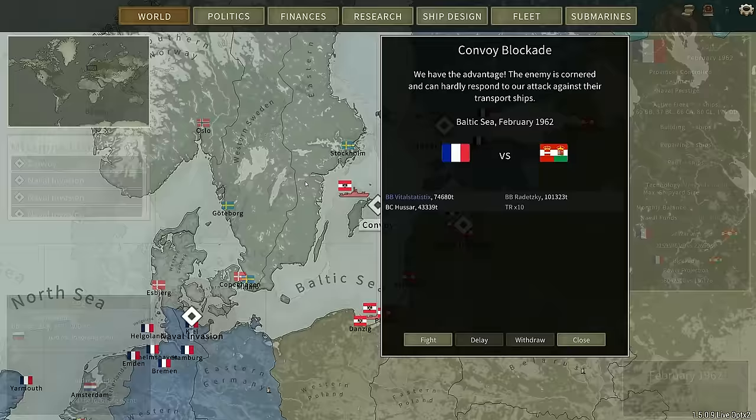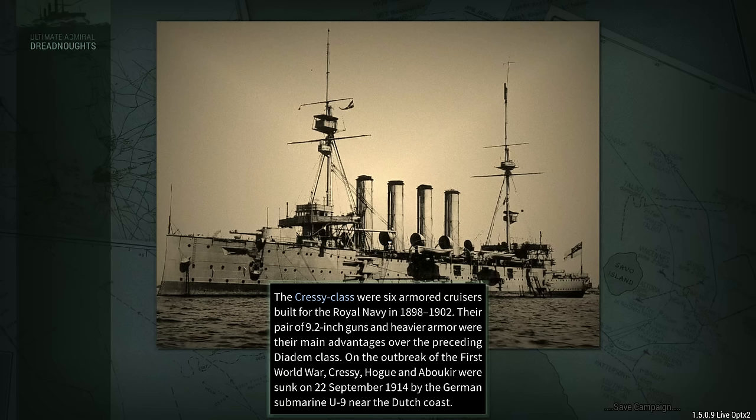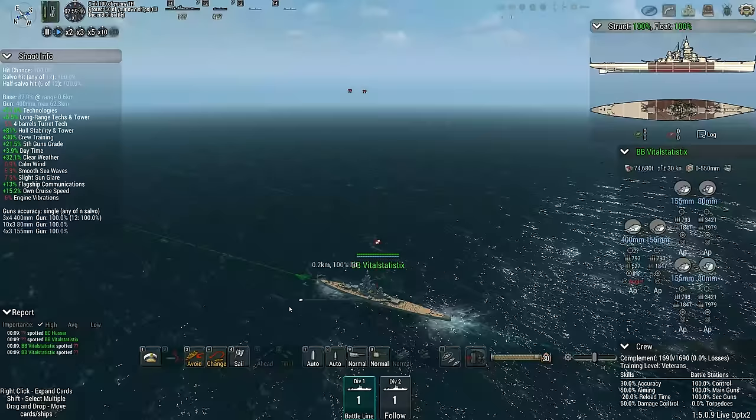And we're near the end here. And we've got this Frigi class battleship to... well, I don't know, actually. This could be potentially a very nasty ship. So we'll have to see what's going on with it. Oh, it's Vital Statistics again. The luckiest ship in the universe. Right. See if her luck holds.